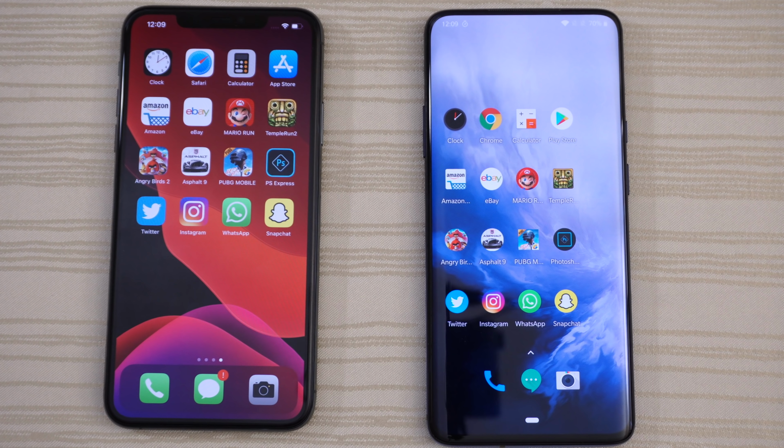All right, social media apps, Twitter, OnePlus, okay, iPhone, a little bit of a lag there. IG, OnePlus again. WhatsApp, let's go. And again, the OnePlus. And finally, we have Snapchat. Very close. Maybe that was a draw.